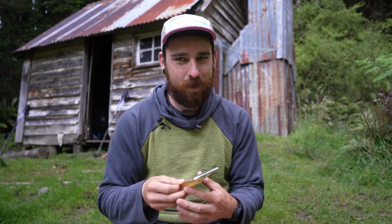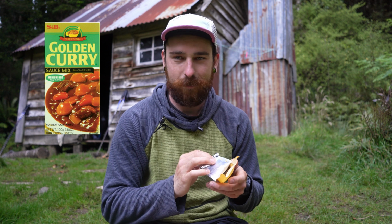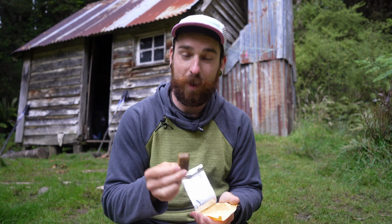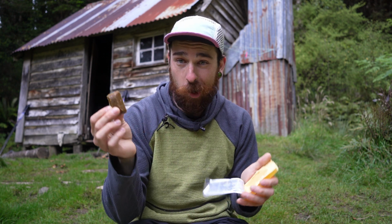You guys ever heard of this little S&B curry brand right here? These things, I'm gonna eat this for dinner tonight. I've been eating it a lot this week. See that little, this is curry. That's a concentrated cube of curry right there.